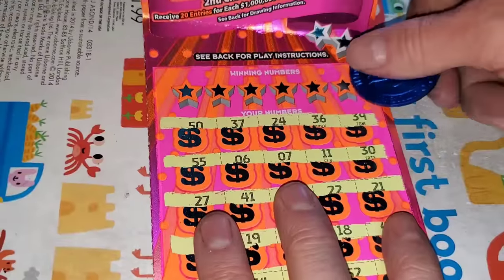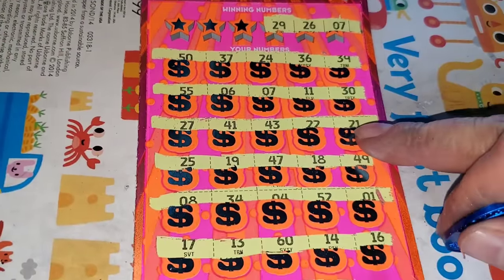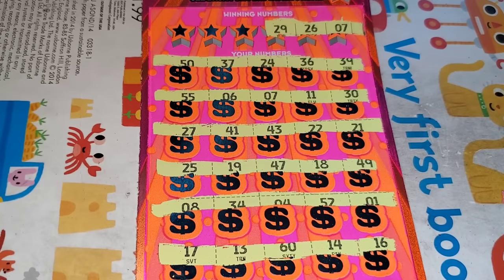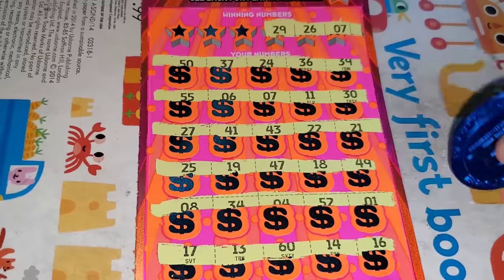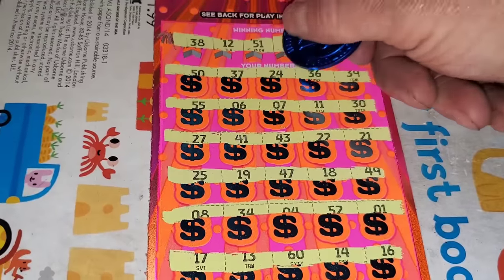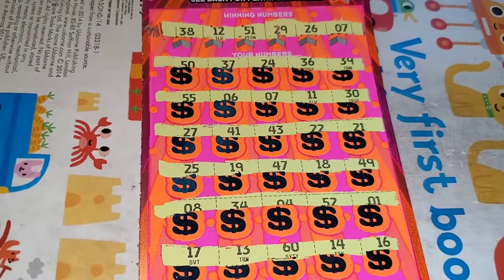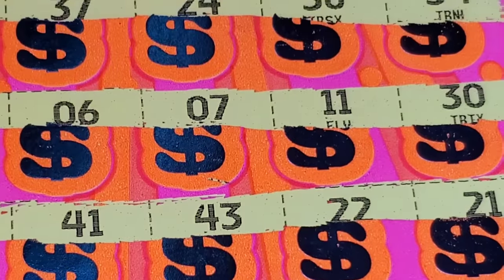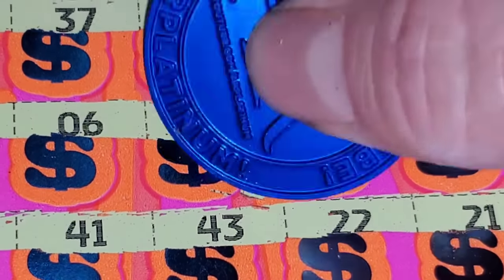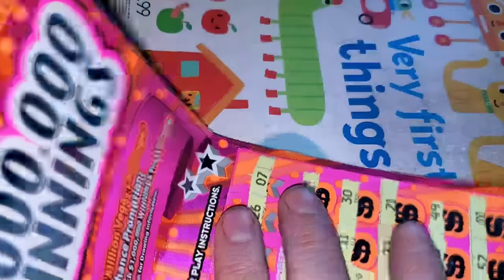Nope. No multipliers. 7, 26, 29. Lucky 7. 12, 38, 51. Just the 7. For 20. Wompity womp womp.